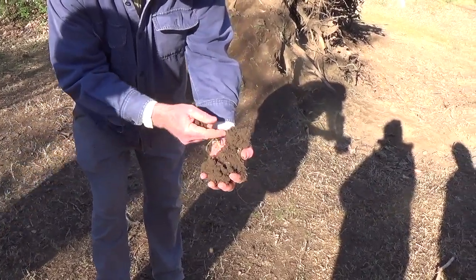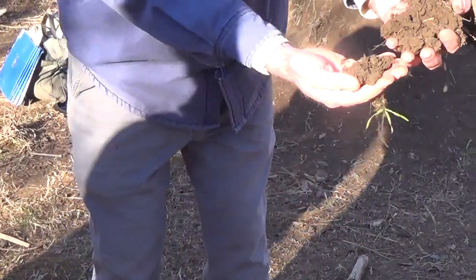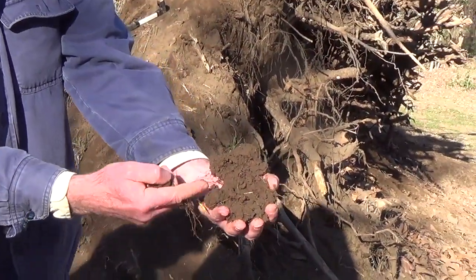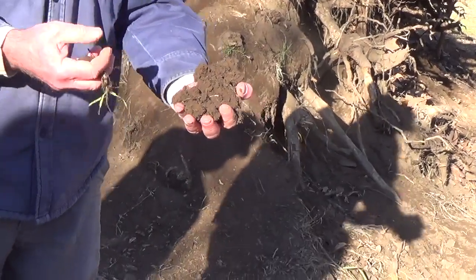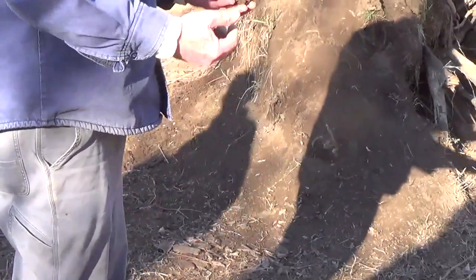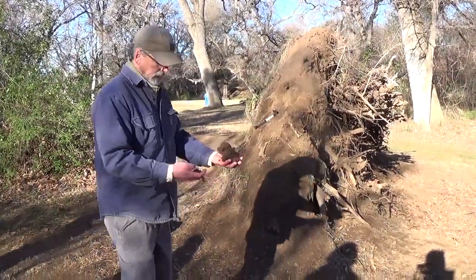Here's surface 2. You can see how biologic this has gotten. Much darker by organic matter. Again, the colors aren't dramatically different, but you can see that darkness. This is nice stuff. This has been stable. It's been here long enough, supporting valley oaks, grass, shrubs, and accumulating organic matter.